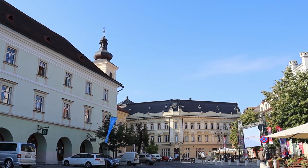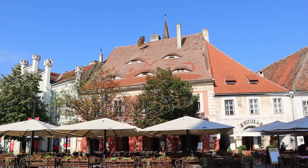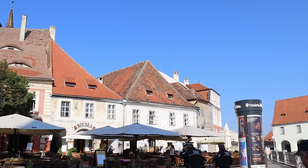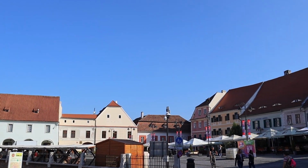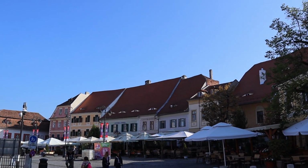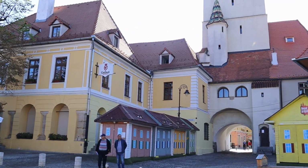Just like Sighisoara and Brasov, Sibiu has very well-preserved medieval architectural buildings and was European Capital of Culture in 2007. Sibiu was the largest and wealthiest of the 7 walled fortresses built in the beginning of the 12th century by the German Transylvanian Saxons.